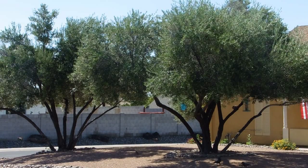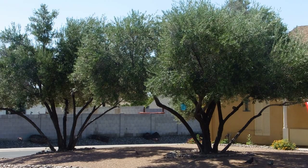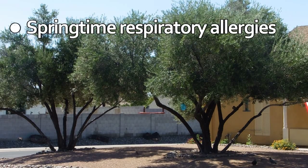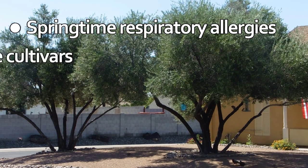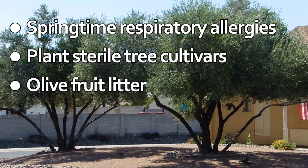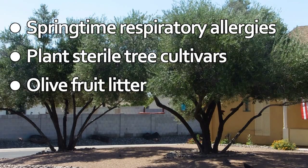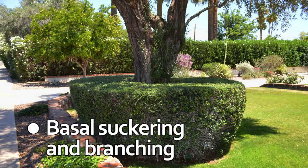Before planting an olive tree, keep in mind these caveats. First, olive pollen is one of the most important causes of spring respiratory allergies in Phoenix. It's because of this reason most cities in Arizona have banned the landscape planting of fruiting olive trees, mandating instead that only sexually sterile trees can be planted. Second, in older neighborhoods of Phoenix where fruiting olive trees can be found, the dropping fruit is exceptionally messy and can stain hard surfaces. Last, olive trees are highly prone to basal suckering and branching.